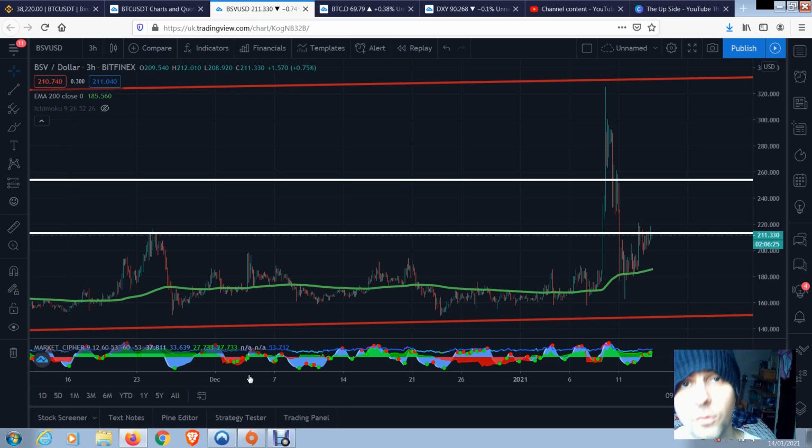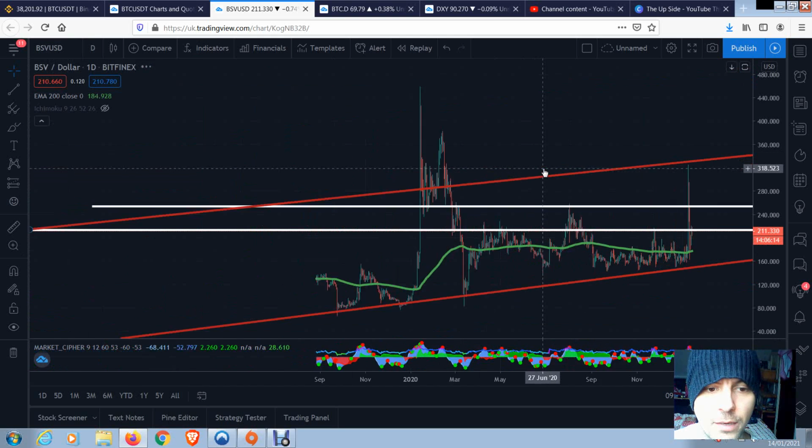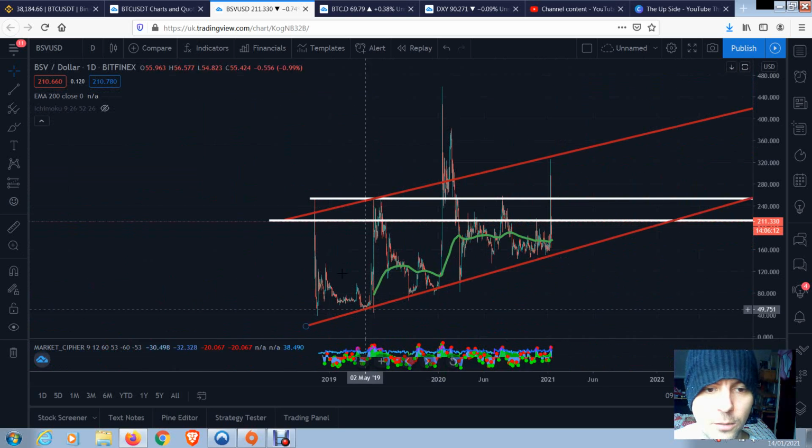So I'm not going to go into great detail about this. This isn't a coin that I generally would recommend because it is a pump and dump coin, right? It's a pump and dump coin. Let's go and have a look at the higher time frames and I'll show you something that might be interesting. So first of all, we've got this upwards facing channel, okay?